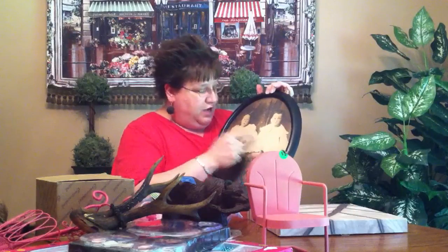This lady at this garage sale was selling this picture, and she was an older lady, and this is her father and her father's younger sister. Like, why would you sell a family portrait?